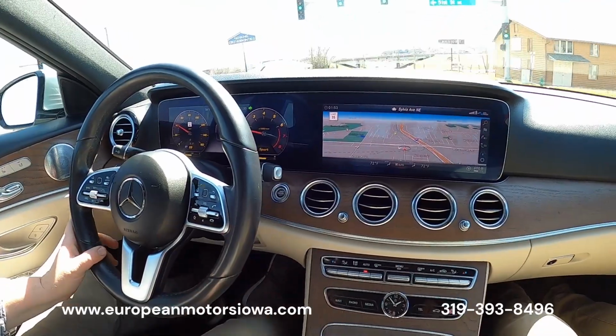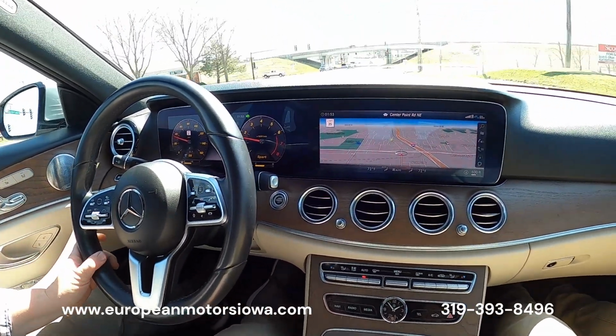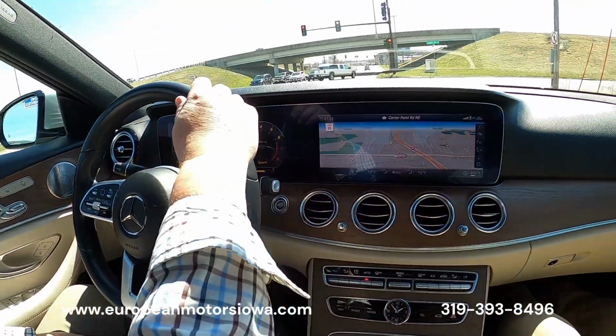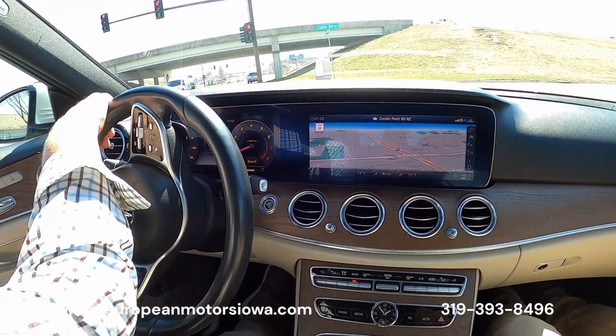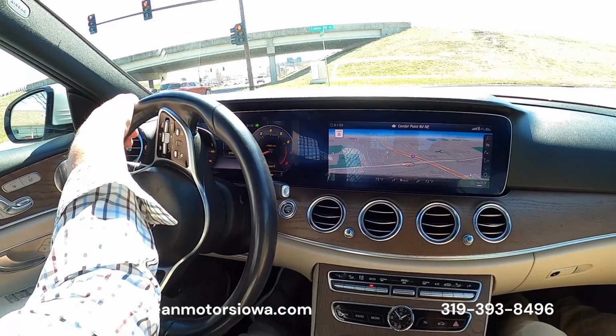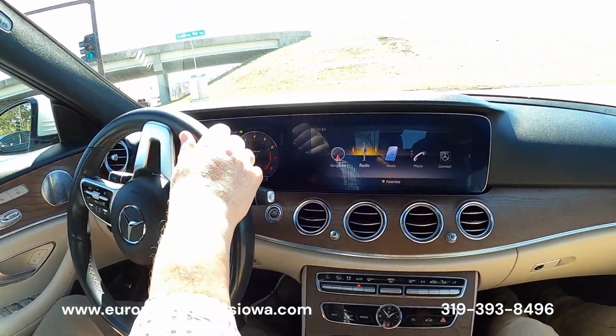This is one of the last years to get this car, because they transformed it into what they call an All-Terrain. They raised the suspension and put flares on it and tried to make it look like a Jeep. So if you like this sort of luxury sport look, this is one of the last years for that.